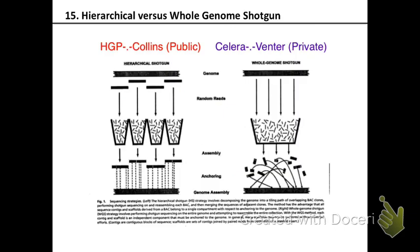All right. So we call this strategy, going from the whole genome into BACs, smaller fragments, and then at the end shotgun, the hierarchical sequencing approach, right? That is the approach that the Human Genome Project chose. So they went hierarchically from the top to the bottom, and when they were analyzing the BAC sequences, they used markers such as restriction enzyme fragments, right?